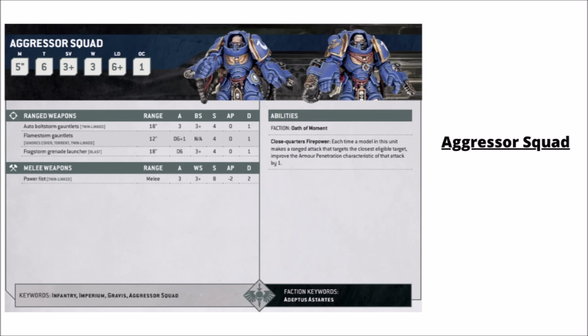In game there are 100 points per 3 of them, and they can put out a fair amount of firepower with AP-1 against the closest unit, before still hitting pretty hard in melee with twin power fists. They feel maybe a bit on the niche side for the Space Marines at the moment, despite a points cut, generally needing really quite a big investment to make them viable, usually with support characters and jumping out of a Land Raider or similar to get them where they need to be, but they can hit hard when maxed out.